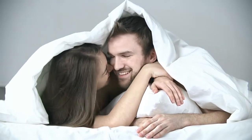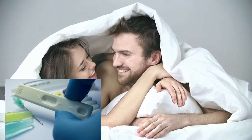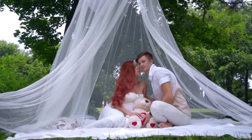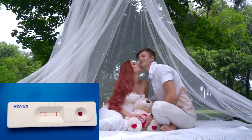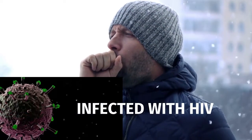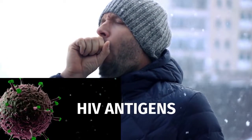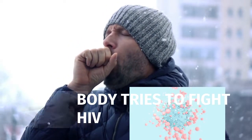Question: what happens soon after HIV infection? Before I talk about fifth generation HIV tests, you need to know this bit of information. Following an HIV exposure and by bad luck infection with HIV, after 2 to 6 weeks, your body will start recognizing that you are infected with HIV by identifying part of the virus called HIV antigens. Then after 4 to 12 weeks, your body produces antibodies to stage a fight against HIV disease.